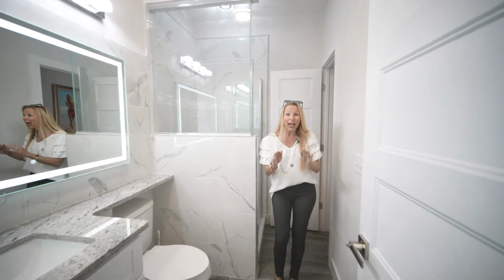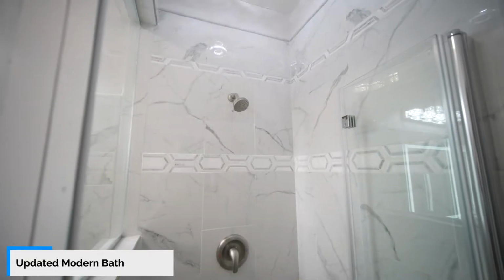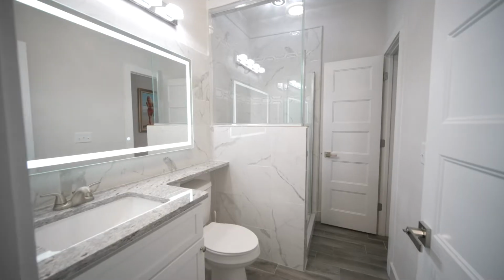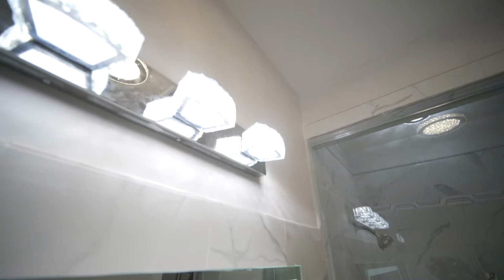How about this nice updated modern bathroom? You've got glass all the way around the shower, so it lets in more light, feels a little more open than it is. And you've got the tiles and granite countertops. It's just perfect with a little extra bedazzle on those fixtures.